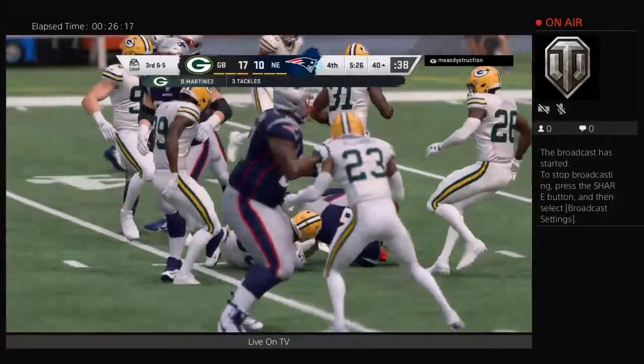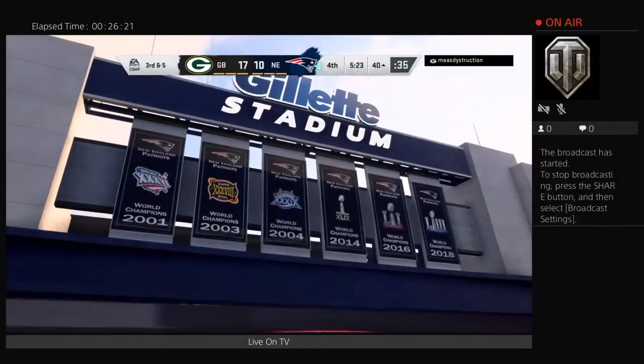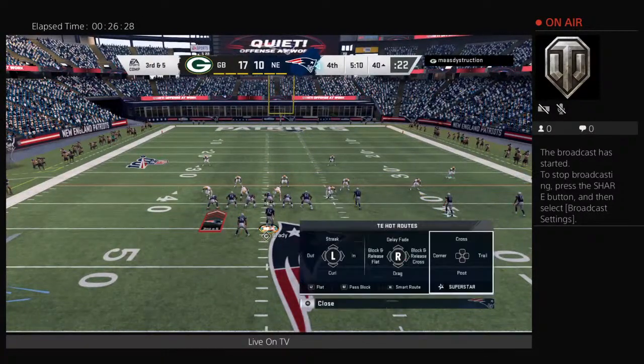That second down play call was not to pick up the first down. It was to accomplish what they did to get him into a manageable third down because they had an incompletion on first down, so they were behind the sticks, so to speak. They needed to make up some ground, and they did.